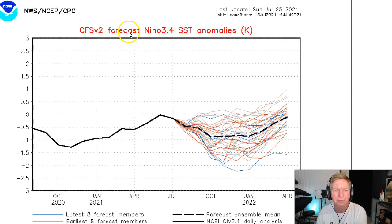All right, so what is the forecast for temperatures in the Nino 3.4 region, the official El Nino monitoring region? This is sea surface temperature anomalies, differences from normal for this time of year. You can see back in 2020, temperatures were below normal. This was our La Nina down at about 1.25 of a degree below normal. Then as we got into spring of this year, we hit normal. And we're still, according to this, maybe 15 hundredths of a degree below normal.